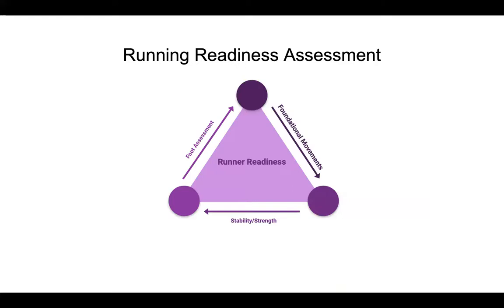This pretty little triangle is what I do when I see a runner here in my clinic. It's very simple, and I do this even before I look at anyone's gait. It is a systematic approach for me to identify if an athlete has the capability to complete the physical demands of running. First we see five foundational movements, which I'll go over in the next slide. Essentially it's that movement screen I talked about before, and it asks the question: do you even have the mobility to run as efficiently and appropriately as possible?